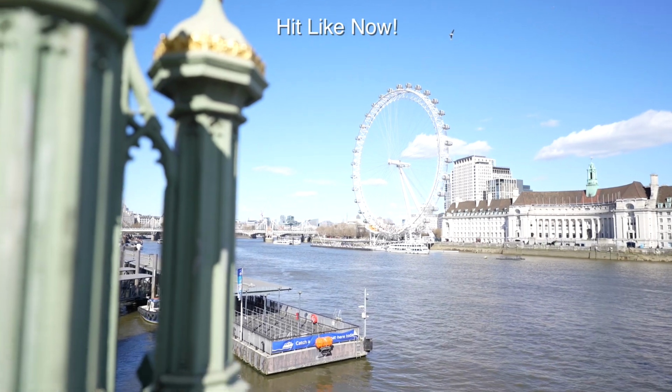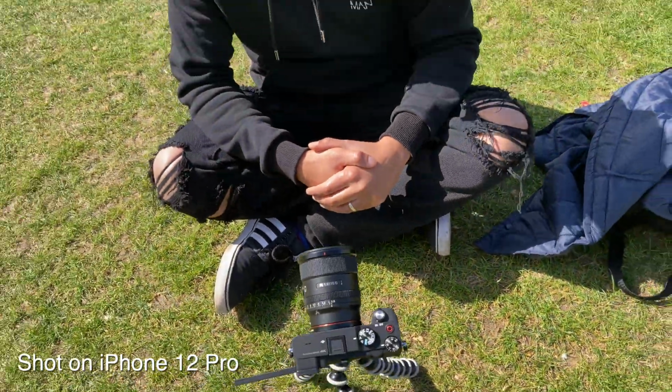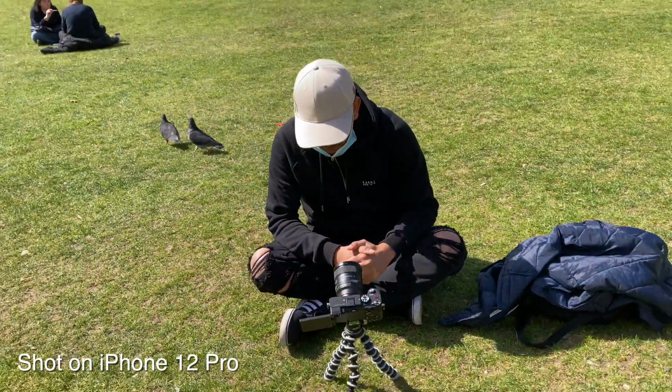Obviously you can't compare a professional camera against a smartphone. Smartphones are becoming really good, but I don't think they will be as good as this.